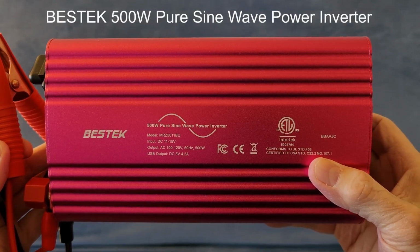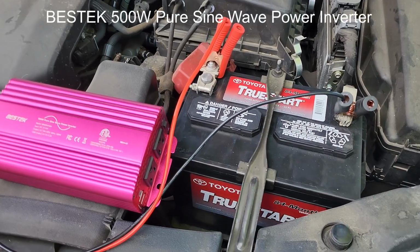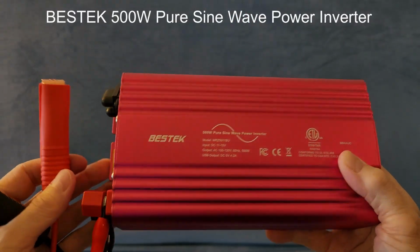That specific dilemma? That brings up the first item in the Faraday cage that I want to talk about, and that's an inverter. Now, the inverter I have is a Bestek 500-watt pure sine wave inverter. All I have to do is take the alligator battery clamps that it comes with and attach it to a 12-volt battery, and it'll produce AC current up to 500 watts. It also has USB ports.